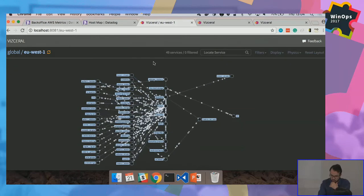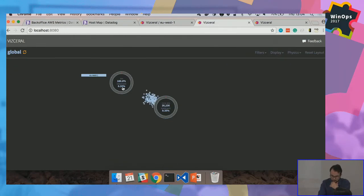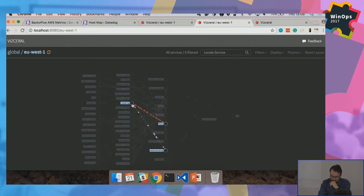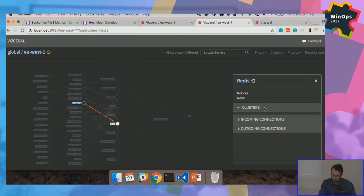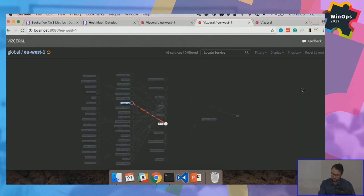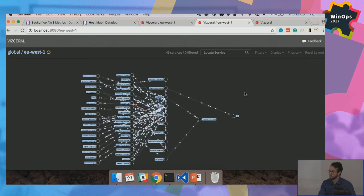So this is all normal traffic, but of course you have different ways to represent things. Here I can clearly see that there's a failure happening, right? The reordering application cannot send to Redis. This is the sort of thing that you can instantly identify at a top level, and if you look at Redis, you can see the incoming connections from reordering at a 100% error rate. That sort of thing we didn't have before.